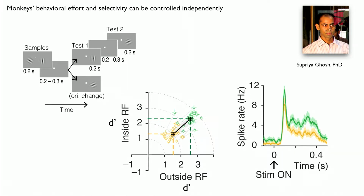The simplest thing is just to run this task where the probe is equally likely on either side, equally difficult on either side, and then just vary the reward. If the reward is small, the animals won't work very hard. Their performance, measured in D prime, will be relatively low. If you increase the reward size, the D prime will improve. Supriyo found that you could do it either with reward or task difficulty.